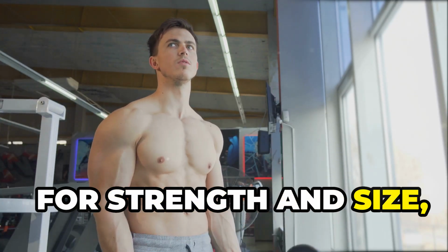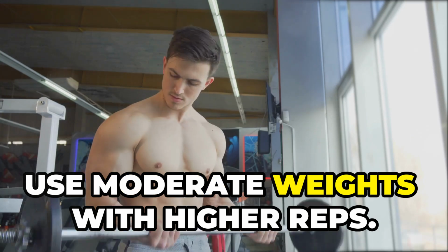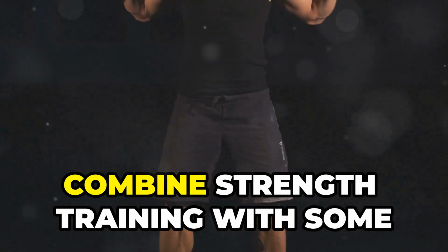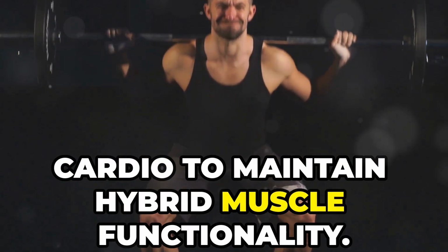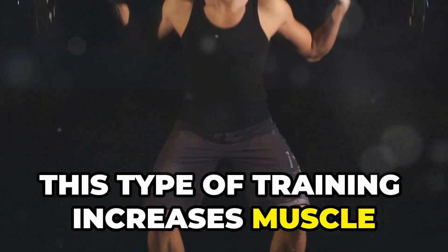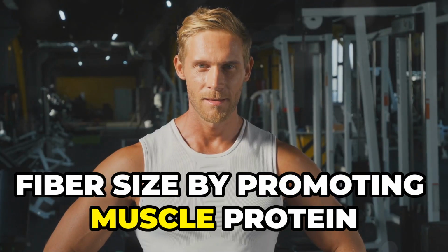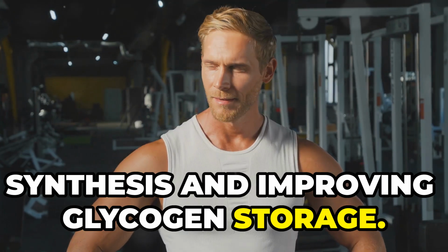For strength and size, train type 2A fibers. Use moderate weights with higher reps. Combine strength training with some cardio to maintain hybrid muscle functionality. This type of training increases muscle fiber size by promoting muscle protein synthesis and improving glycogen storage.